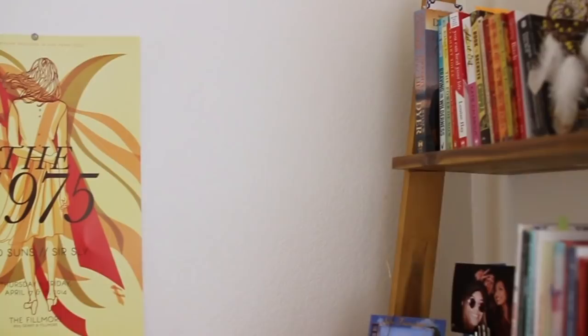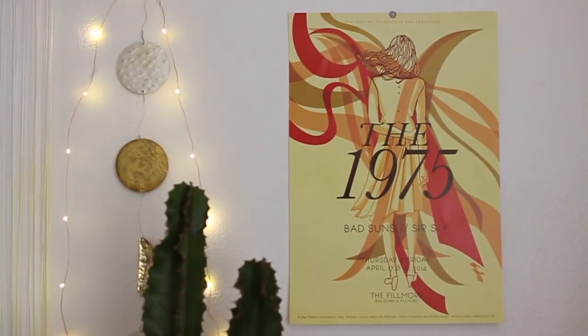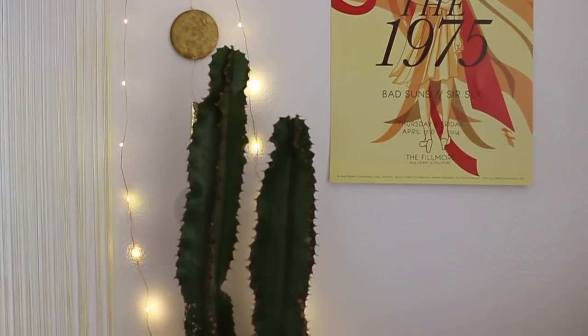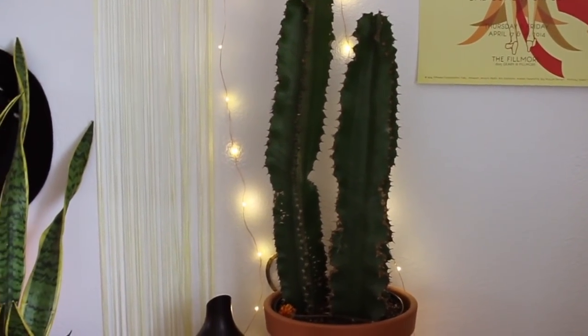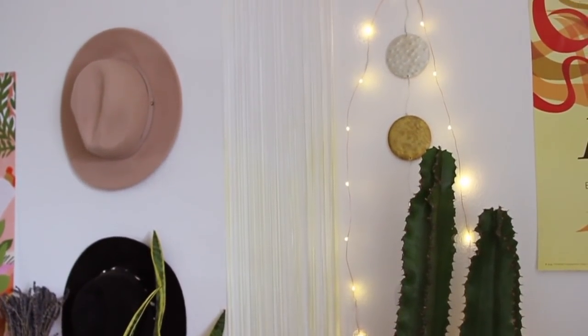And then as you move to the left, I have a poster from the first 1975 concert I ever went to. Then I have my other plant children, my cactus, and then I forget what the other plant that I have is called, but I love them.